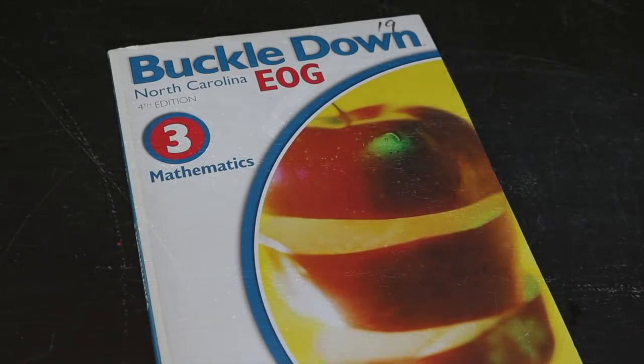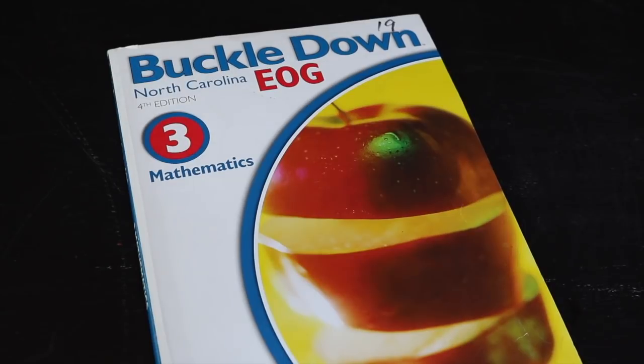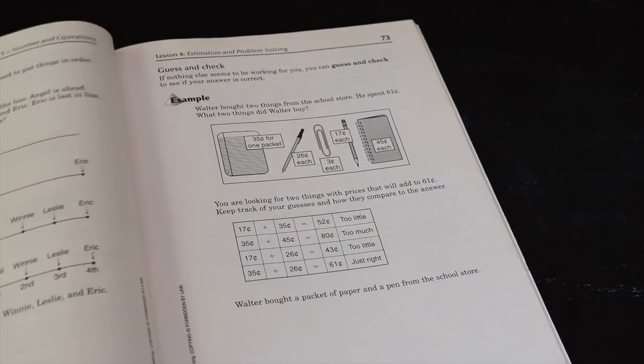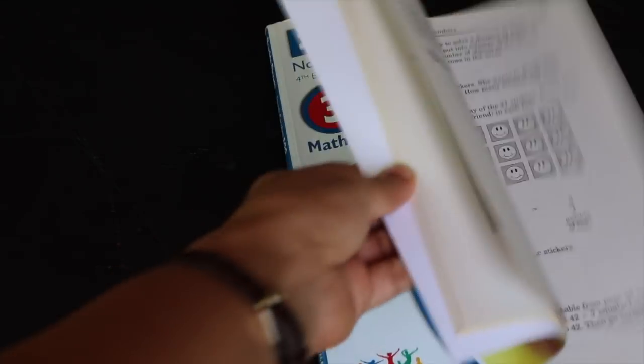Buckle Down, North Carolina 4th edition, EOG. I don't even know what the EOG is, but it's basically a practice book for standardized test taking. Because in the state of North Carolina, you do take a standardized test at the end of the year, I just thought it might be a good little supplement.